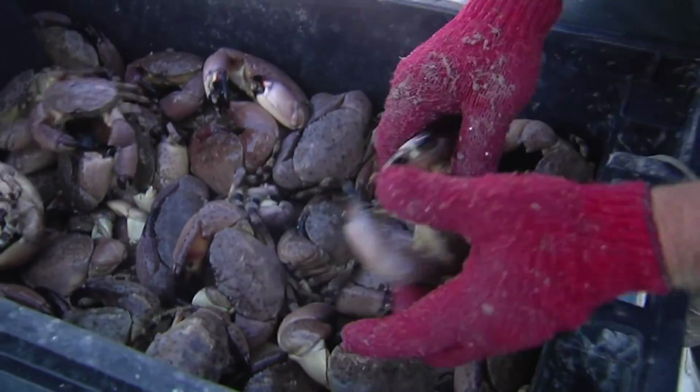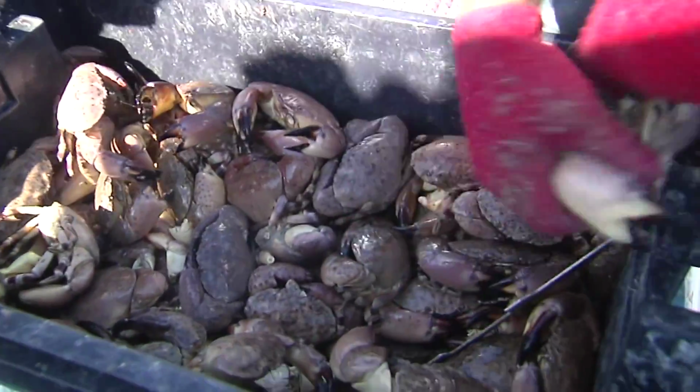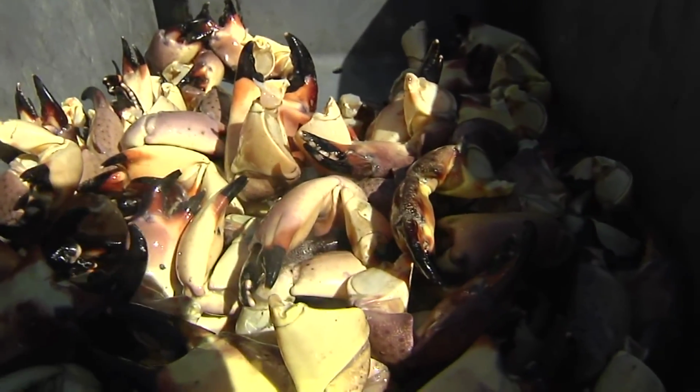Believe me, it hurts. Claws must be at least 2 3/4 inches long to be legally removed, and both claws can be taken. Since the crabs can naturally drop their claws as a survival mechanism, experienced crabbers know how to remove the claws without damaging the crabs, allowing the claws to grow back within a year.